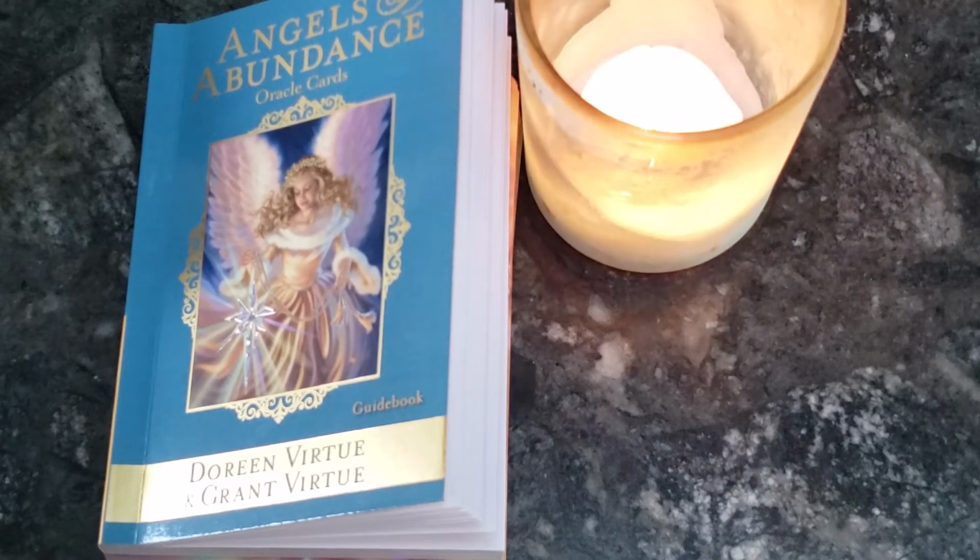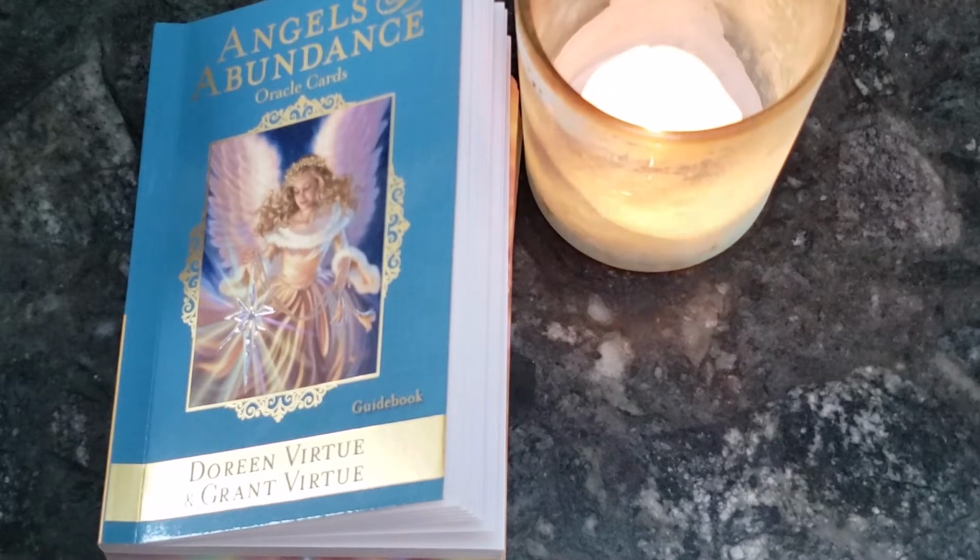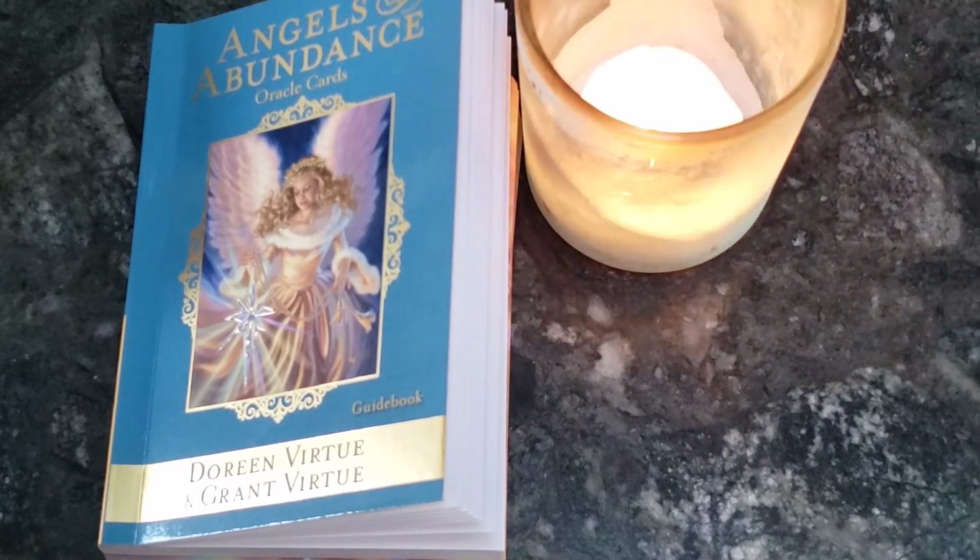This deck, do I use it? Not very much. How often do I use it? I can use it. It depends on what the client is asking. But I will use this deck specifically if a client has a financial question or a work career question. And often it is actually pretty spot on, I have found, believe it or not. It's all about the intention that you're putting behind the question, is how it's always worked for me.